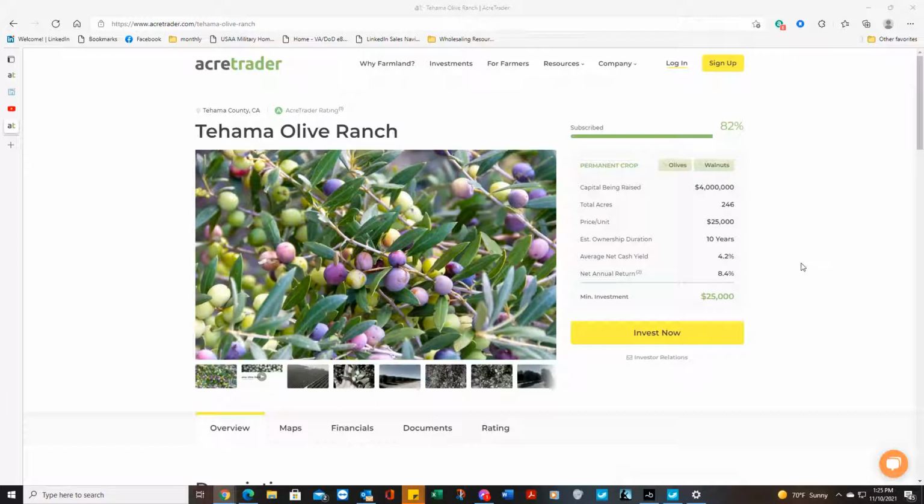If you've got the credentials to meet accredited investor status, and that's strict and comes directly from the SEC, because that's how AcreTrader is set up, this is an accredited crowdfunded platform to invest in farmland. The other platforms you may see on the internet are set up pretty much the same way. You've got to be an accredited investor.